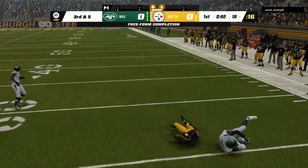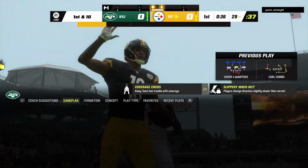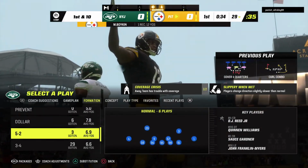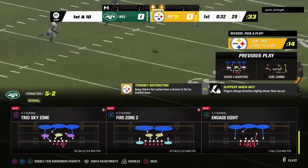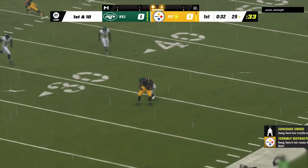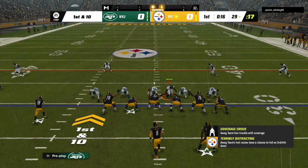That'll be taken in there by Miles Boykin. And he will have a Steelers first down as they're able to get the 3rd down conversion. Well, this is where reading defenses and practice time comes into play. You've got to know what you're running versus zone versus man and how to run the proper route. And they just executed that one pretty well.